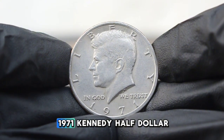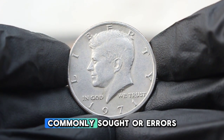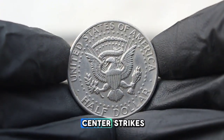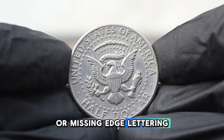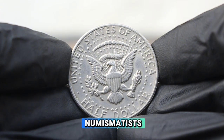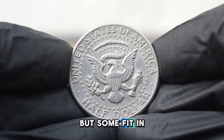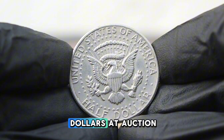Errors and varieties add intrigue to the 1971 Kennedy half dollar. Commonly sought errors include doubled dies, die clashes, and planchet flaws. Anomalies such as off-center strikes or missing edge lettering are also popular among numismatists. These errors can significantly enhance a coin's value, and some fetch hundreds or even thousands of dollars at auction.